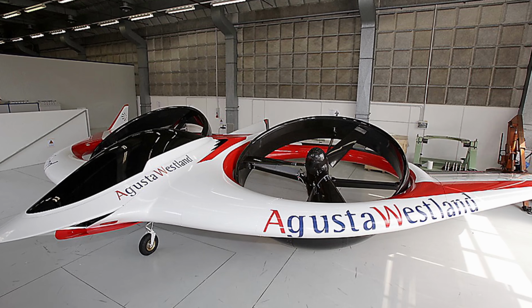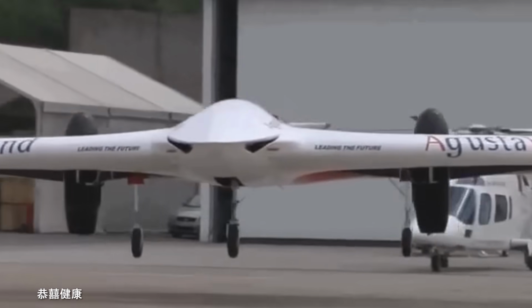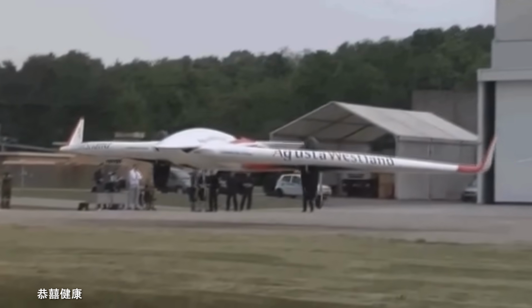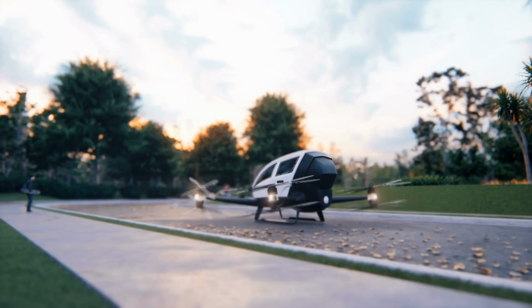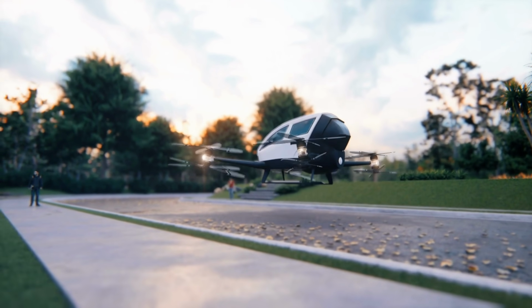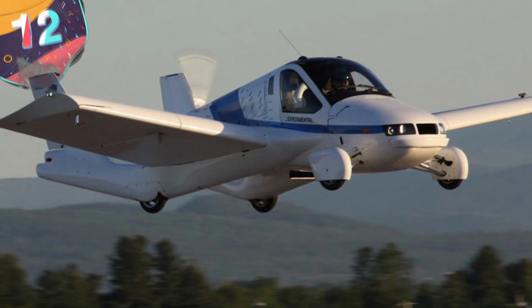While the Project Zero itself is an experimental aircraft and not intended for commercial use, it serves as a technological demonstration and platform for future advancements in aviation. The knowledge gained from its development and testing can be applied to the development of more sustainable and efficient aircraft in the future.